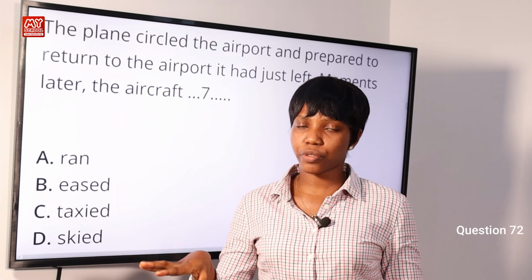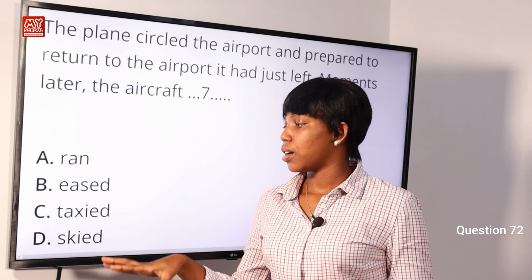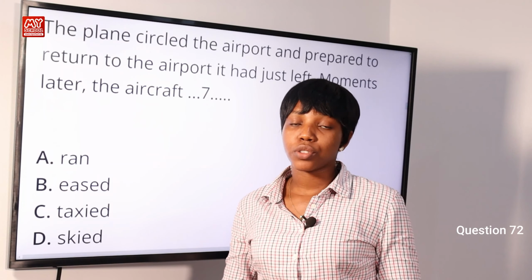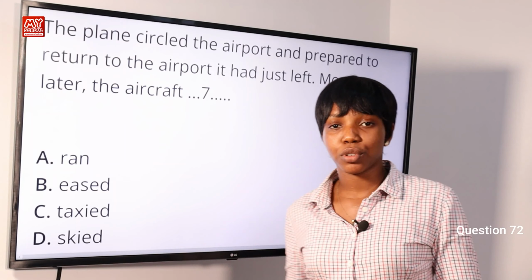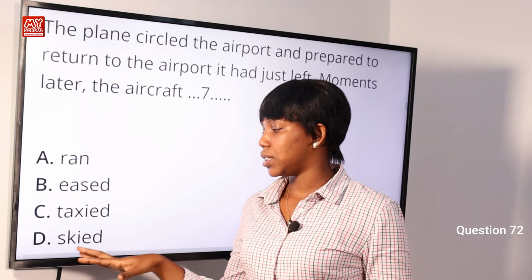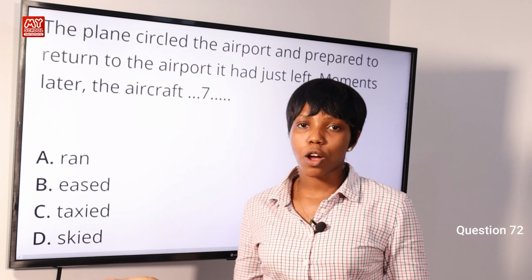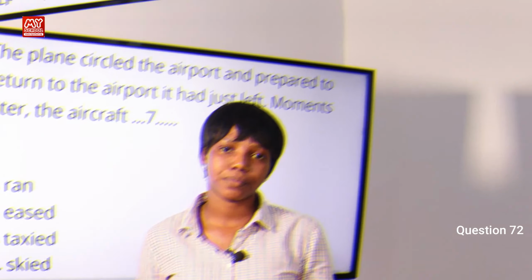Eased means to be free of pain. C, taxied means to move on the ground, for an aircraft to move on the ground using its own power. D, skied means to eat or throw. Now, judging from my explanation, we see that option C is the correct answer.